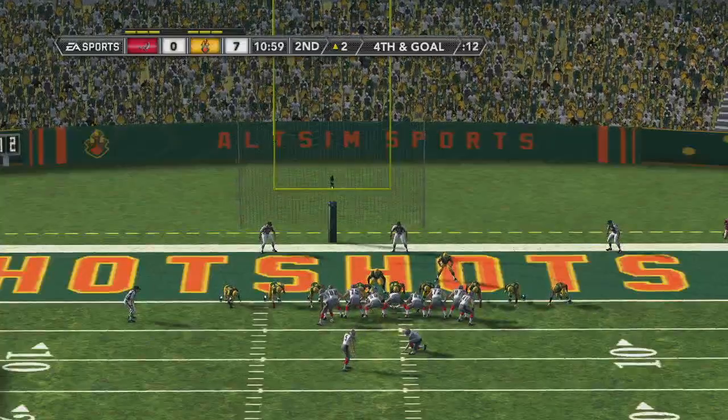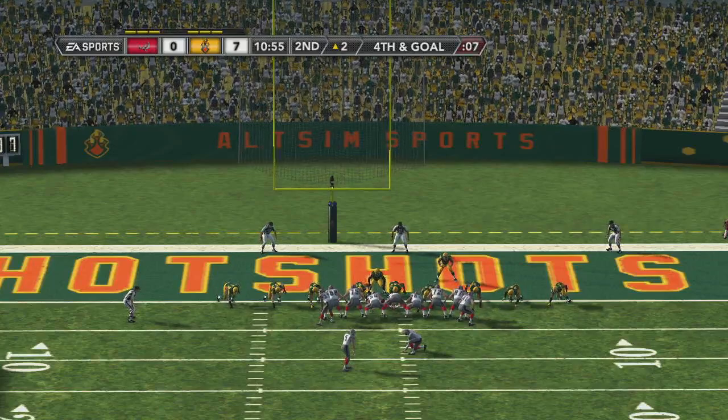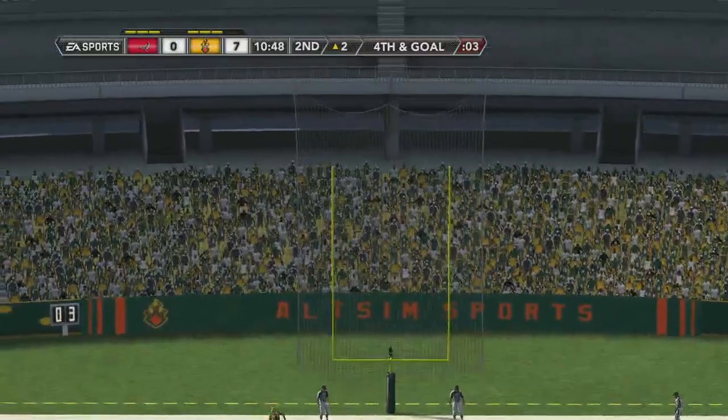This one from 19 yards, basically like kicking an extra point. And he makes it.